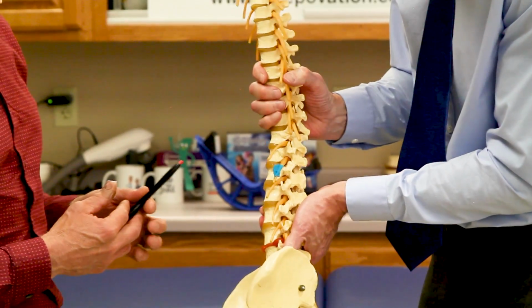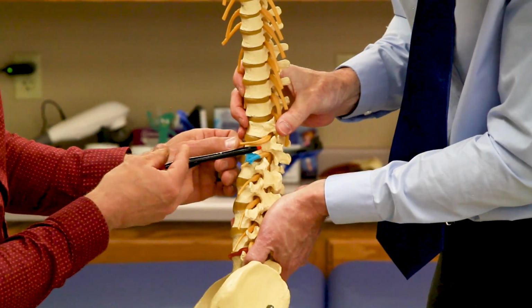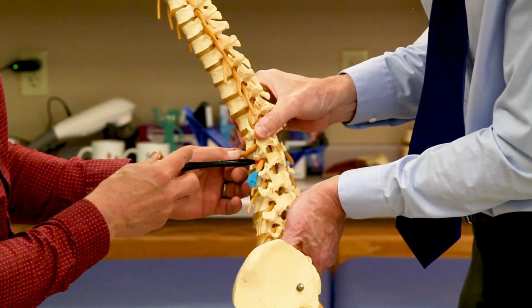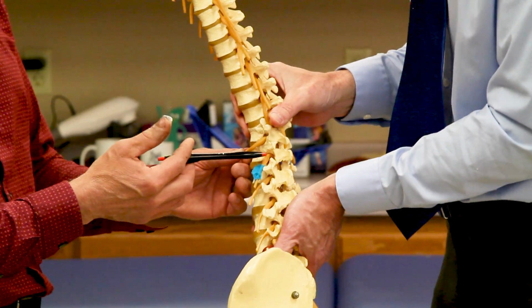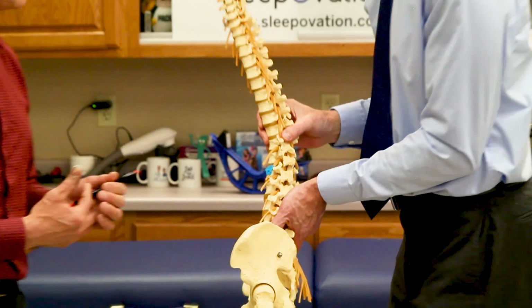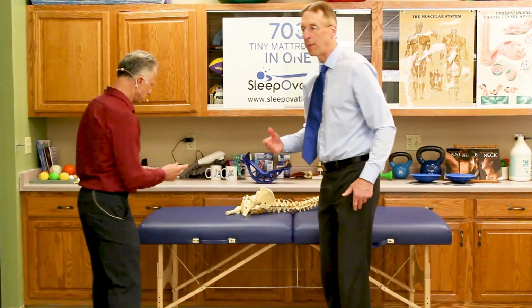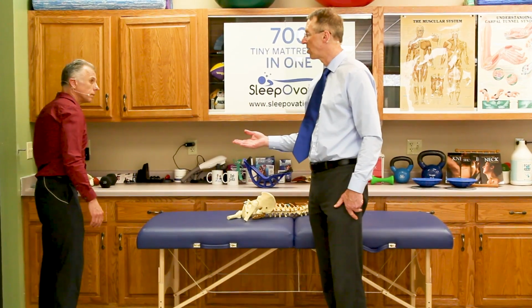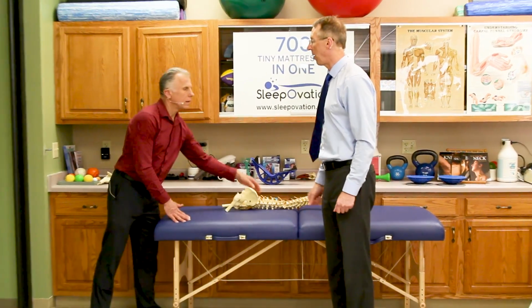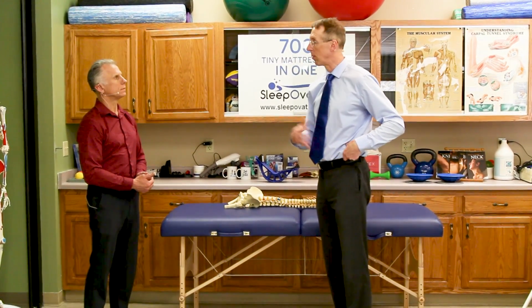The other thing is, if I turn toward the painful side, it actually opens that hole up. If I turn away from the painful side, it actually closes that hole up. It's probably not as significant as forward and backward, but it still has an influence. So let's look at that in real life, Brad. If I have spinal stenosis, what things generally are going to bother me? If I bend backward like this. And if I bend forward or sit, that often gives me relief of pain.